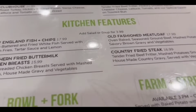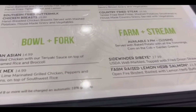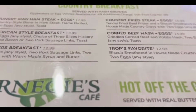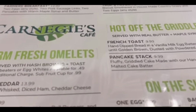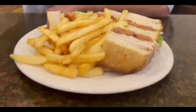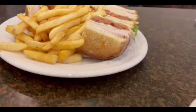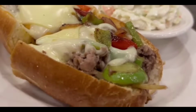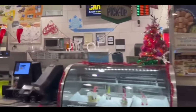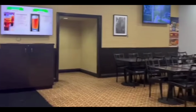They have a cafe, Carnegie's, again, comfort food. We've eaten there several times, not had any problems with that. They used to have a really fabulous Italian restaurant that they have now just turned into a pizza place that we've never seen open. They have a Port of Subs as well, which is open, but we've never eaten there. And then there's a little Mexican taco stand or whatever, which was also not open. So, yeah, you're going to eat at the cafe or you're going to have a sub sandwich if you want to eat there.